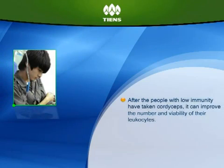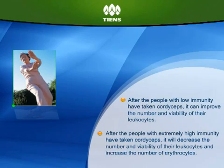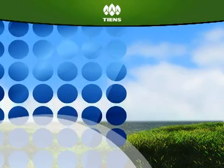After people with low immunity, such as patients with cancer and hepatitis, have taken Cordyceps, it can improve the number and viability of the leukocytes remarkably. In contrast, after people with extremely high immunity, such as patients with lupus erythematosus, lymphoma, or rheumatic arthritis, have taken Cordyceps, it will decrease the number and viability of the leukocytes and increase the number of erythrocytes.